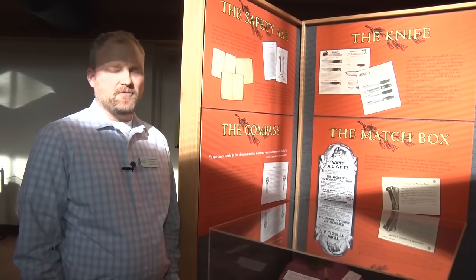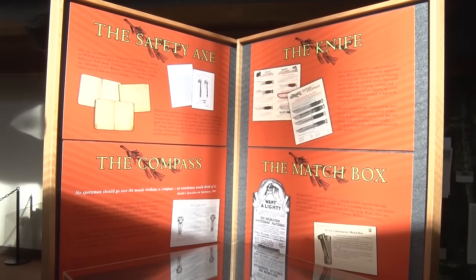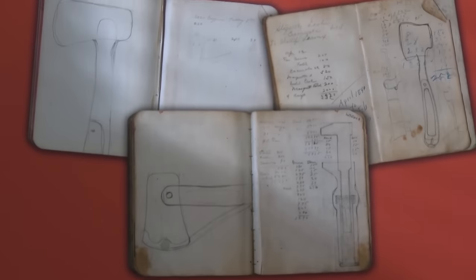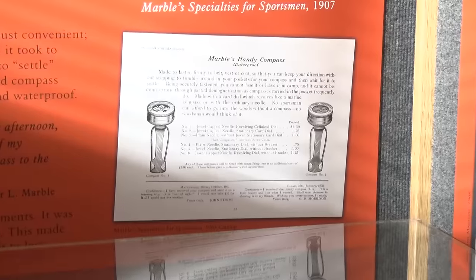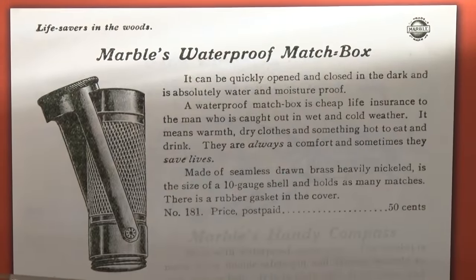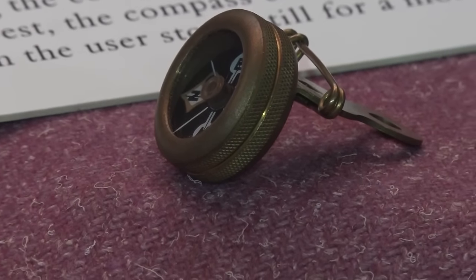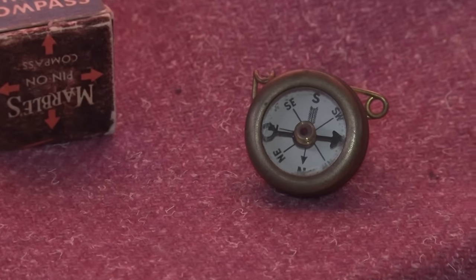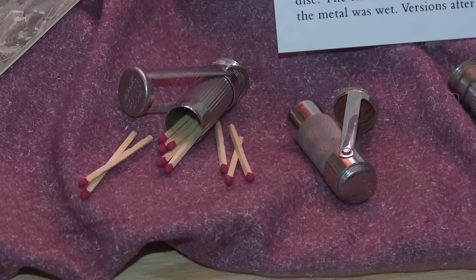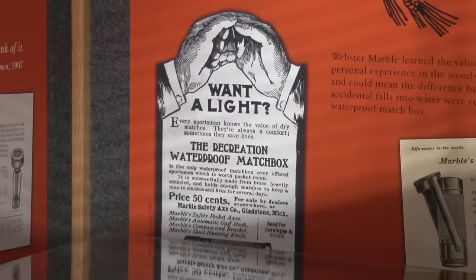Webster Marble identified four basic essentials in terms of equipment that a person going into the outdoors really needs. The first was a good durable knife. The second was a safety axe. Third was a compass. And the fourth was a way to keep your matches dry, the matchbox safe. All of these items were based on his personal experience and improvements upon design and invention, and he boiled it down to these four basic things that any outdoors person needed going into the woods, and advertised the four basic essentials as such.